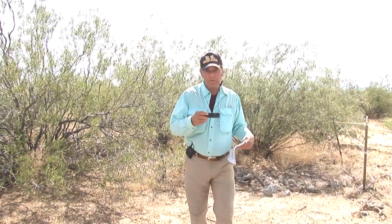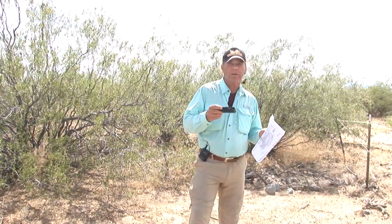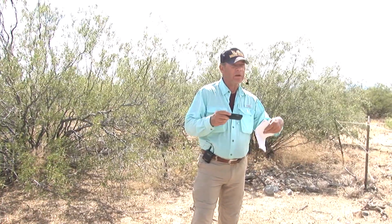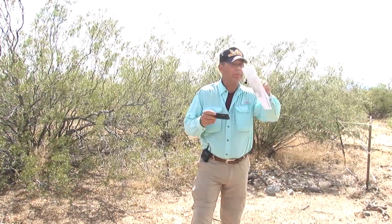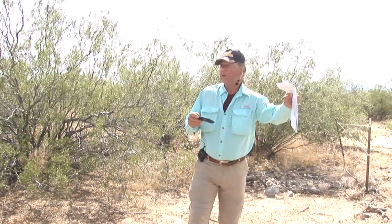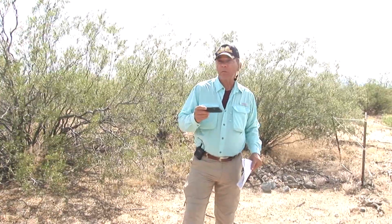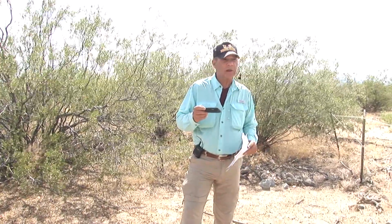Okay, folks, still coming down the north border, going to the east. And we're still about 450 feet to the end of your property, up by the bridge. The fence ends right here and goes back that direction. So it looks like we got more hiking to do. We'll get this all figured out for you.